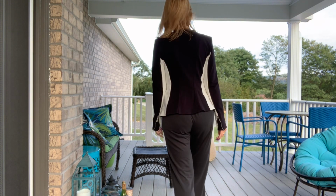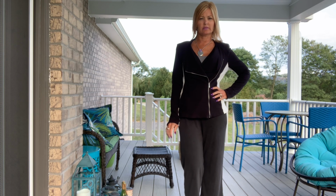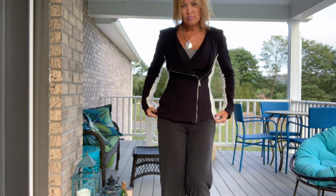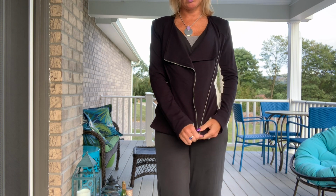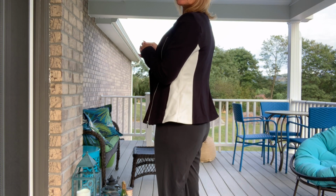See, and you guys have to help me because I like jackets, and sometimes I wonder if I just like all jackets. But this one does fit nicely, and it is so comfortable. It's like a sweatshirt. And the color blocking is kind of cool.